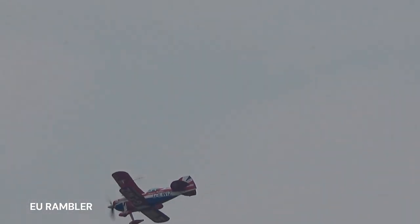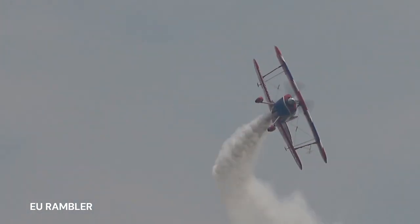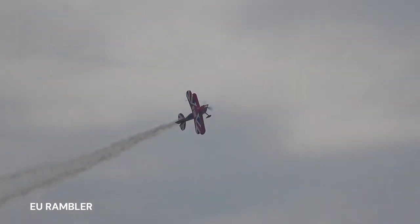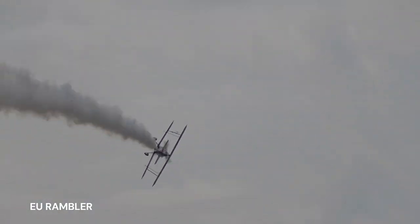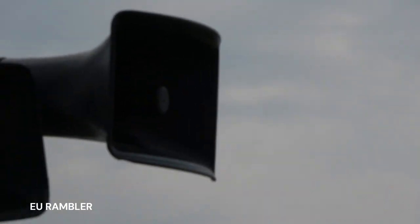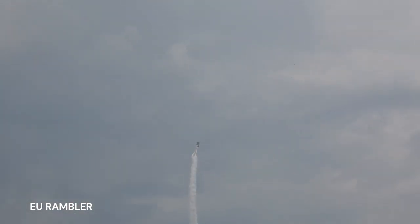And now coming towards the end of this display, and setting up to our left, to see the very attractive livery applied to the Pitts. More snap rolls as he heads away. And 250 knots for a half loop with two snap rolls at the top, topping out at somewhere around 800 to 1,000 feet this time.